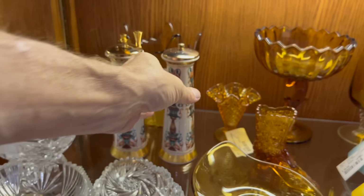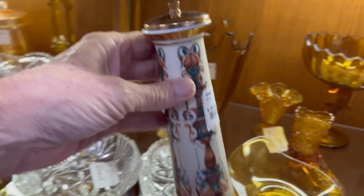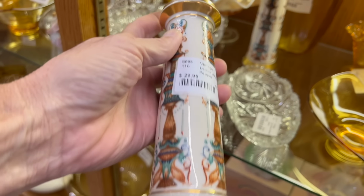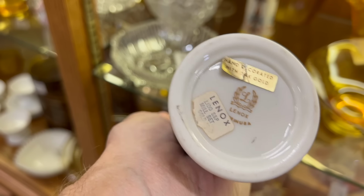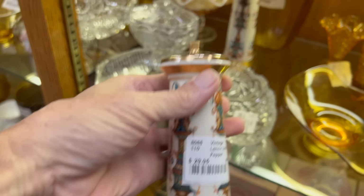Always like this pattern. This is Lennox Lido, and it's an all-over pattern that I think is just interesting looking. This salt and pepper shaker with the pepper mill, which is a nice feature, come from about 1970 and they're priced at $30.